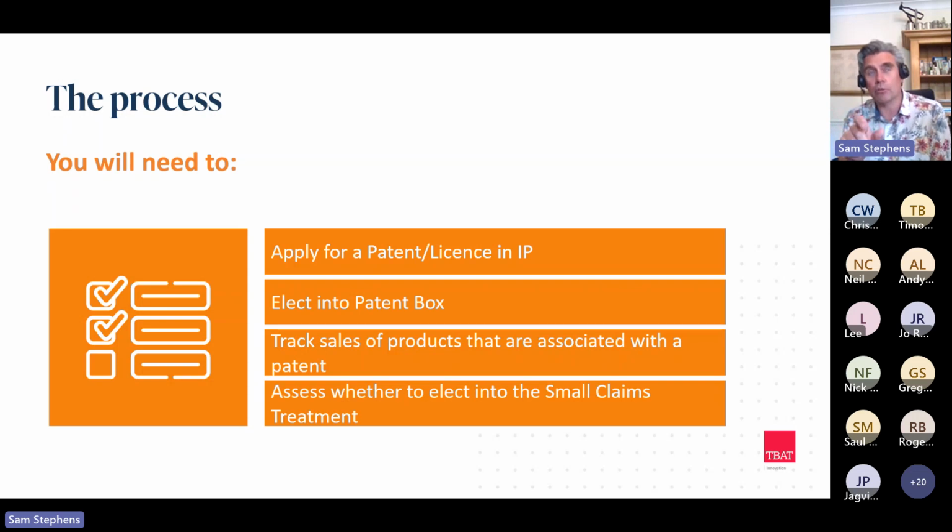And what you need to make sure is that you can track as accurately as possible the product sales and ideally the cost of goods sold for each of the products that you sell with a patent in and those without a patent in. So you can justify exactly what the profit streams are and hence what the claim is.